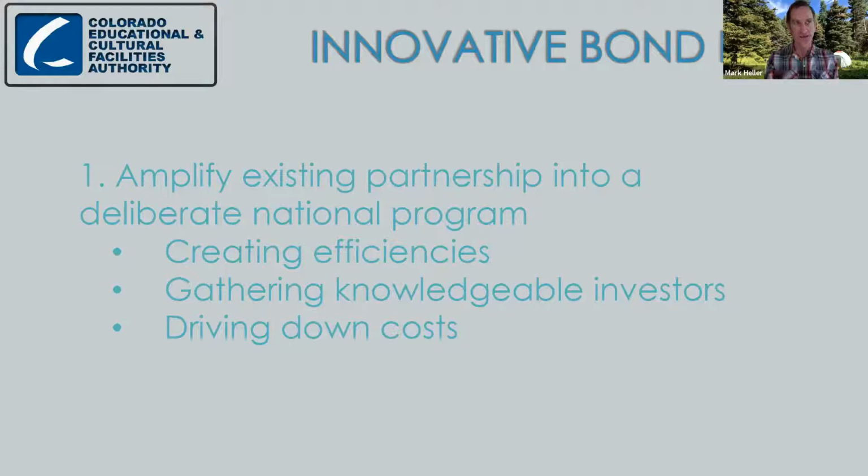If we created a national program where SECFA was the issuer, where we develop a kind of cadre of banks, investors, financial advisors, and all of those people understand how these conservation deals work and why they should be invested in, that kind of support, that kind of institutional knowledge and teamwork creates efficiencies that will make these deals go faster and cheaper and just much easier, all of which will drive down costs to the ultimate charity, which will allow more money to flow through the conservation projects themselves.